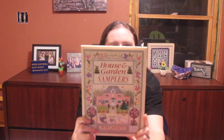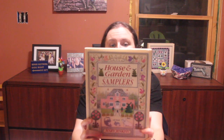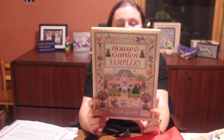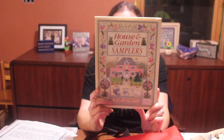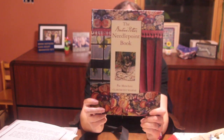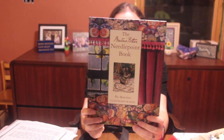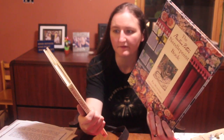So we've got this one. This one looks amazing, but is a little bit disappointing because it's more how to make your own sampler as opposed to a bunch of charts of samplers. So it's really cute, but not quite what I was looking for, but that's okay because they were very inexpensive. I got this one, Beatrix Potter Needlepoint. Oh yeah, I should be telling you the titles too. The first one's called House and Garden Samplers by Mary Jenkins.